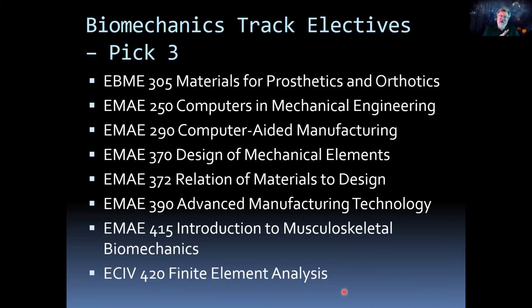So on top of that, so that's the track core courses. On top of that, you pick three track electives. These are up to you, and this is where you sort of flavor your degree based on your interests. So some of these are more on the BME side, if you will, like materials for prosthetics or orthotics. But some are more on the manufacturing side. So like computers and mechanical engineering, design of mechanical elements is like for designing gears and transmissions and things. Advanced manufacturing technology, finite element analysis. So a lot of the track electives are actually mechie courses.